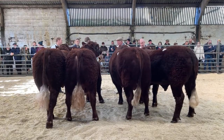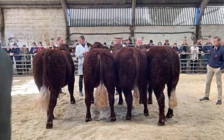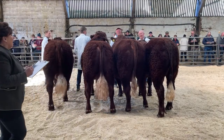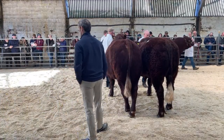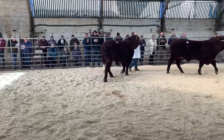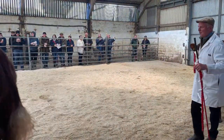Class 5, first lot 50 from Clifford. Sorry, yes, Clifford. One and two from Cloughhead. Good camera shot of four Solaire bulls there. We're going to have the intermediate championship now.